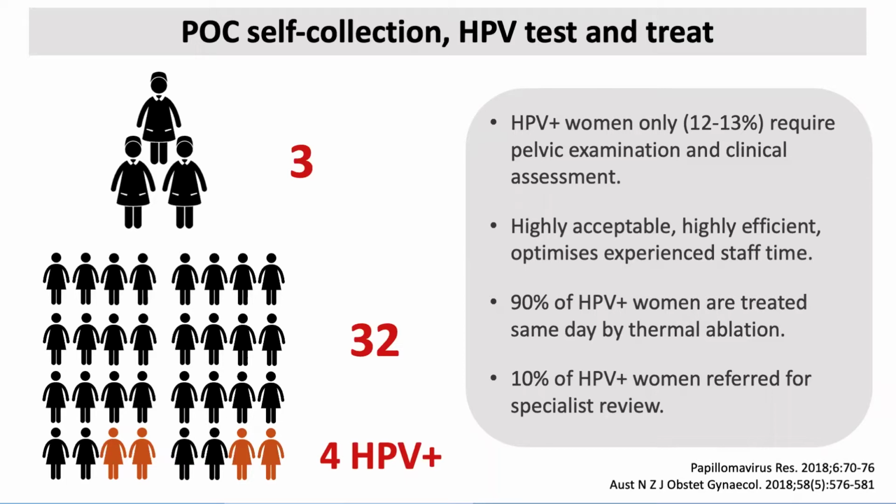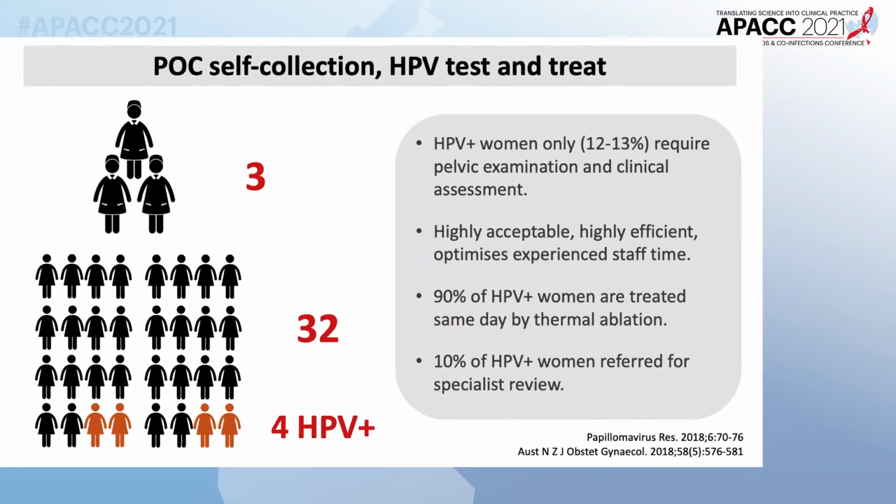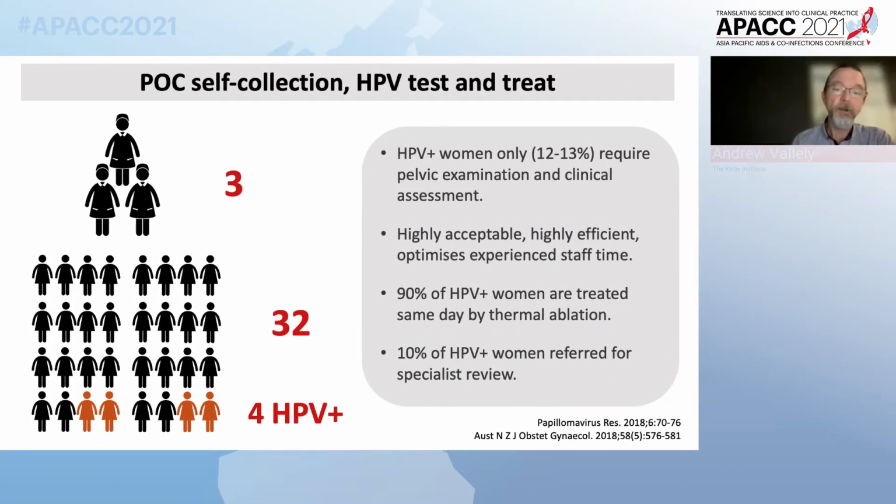And we have found in our research that around 90% of those who test positive, we can treat the same day by thermal ablation. And 10% of women we find have a lesion that needs referral and assessment by a gynecologist. So those women are referred.